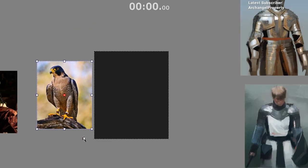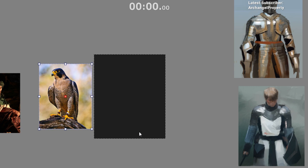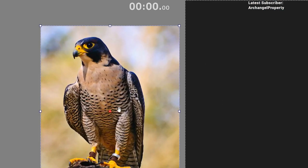Alright, so this falcon. We have done many and more birds in the past, and the birds are quite simple. We do enjoy doing them, and what a better way to start the stream than something quite simple like this.